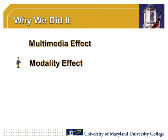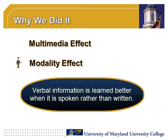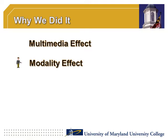One reason for this increased learning with multimedia materials is the modality effect, which simply is, verbal information is absorbed by the student better when it is spoken rather than written. The modality effect has profound implications on how we program our online offerings, currently dominated by text.